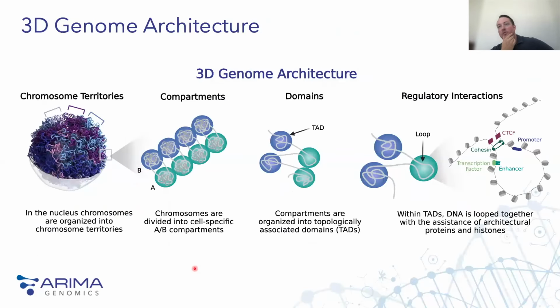And like I said before, if you're not familiar with 3D architecture or 3D genomics, it's been known for a long time that there's different sort of hierarchical scales of genome organization from on the far left, these much larger structures. Like if you look at an interphase nucleus, you'll see that chromosomes organize themselves into chromosome territories. So that's kind of like a spatial feature of genome organization at the most macro level.